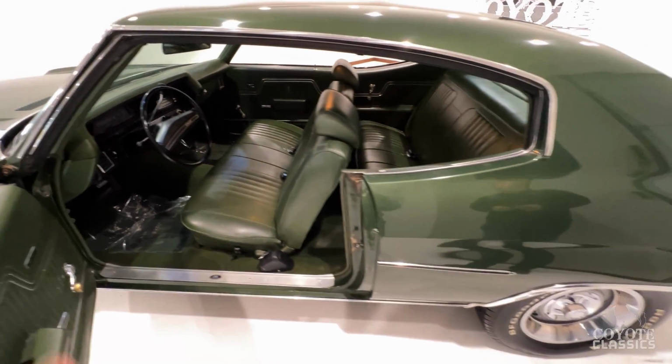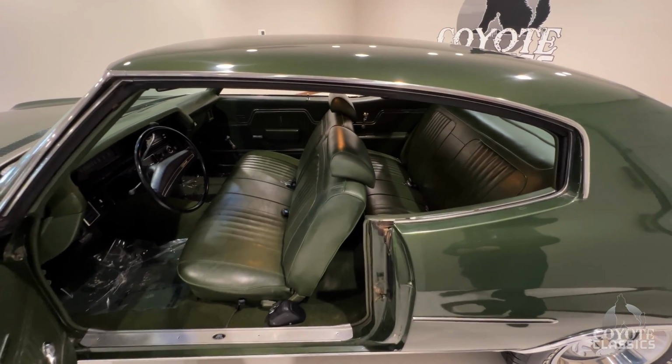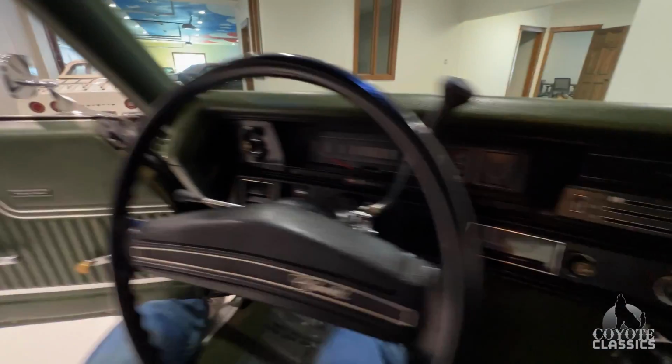Headliner's perfect. It's never had a mouse in it, no mouse holes, no mouse smell. And that's always a very important thing to ask when you're buying a classic car. I know it's always kind of stupid, but I always ask a customer, hey, does it smell like mice in there at all? The GM seat belts are all the original ones as well.